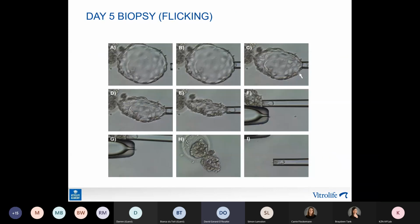So first of all, we're going to look at flicking. Now, on the next slide, I have a video, but first of all, I wanted to run through the steps that are performed in this technique. So starting at A, we can see that a significant amount of the embryo is herniated from the zona, but we can also see the biopsy pipette just coming in here. Now, from this observation, we're unable to see where the inner cell mass is, but we might be able to guess that it's still inside the embryo, hopefully.